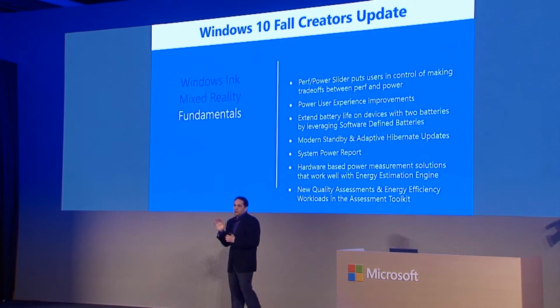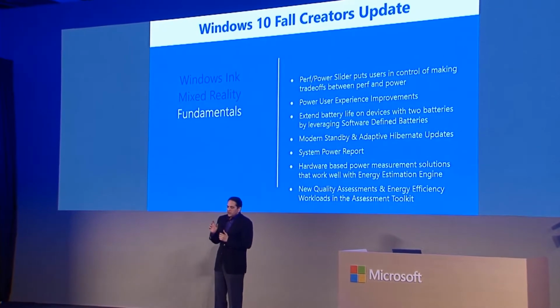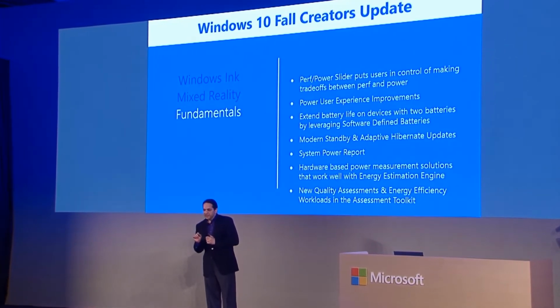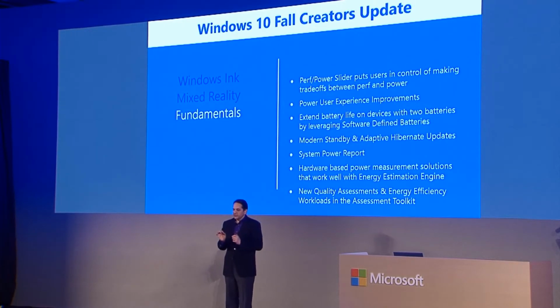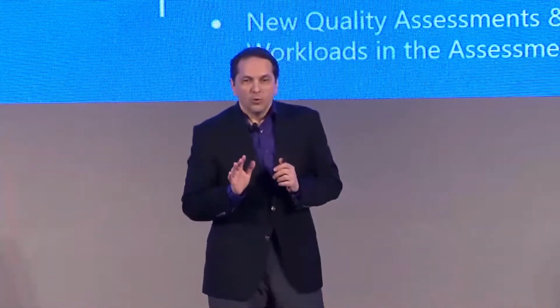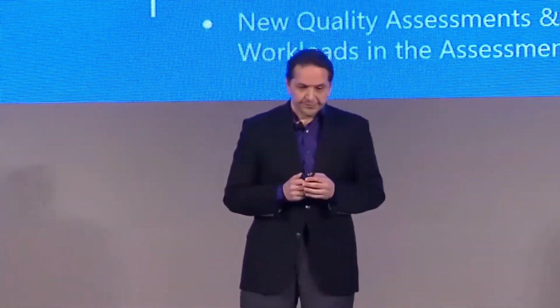We're also doing some work on just basic fundamentals in the next release. For example, the Power Slider user interface in the Windows 10 Fall Creators Update gives people a more intuitive tool to customize their power management. We're also introducing software-defined batteries that enable users with 2-in-1s to manage how their batteries discharge and can extend the overall battery life.